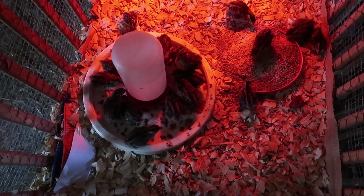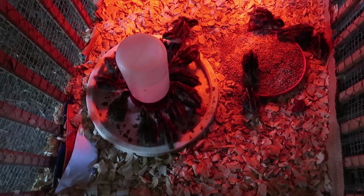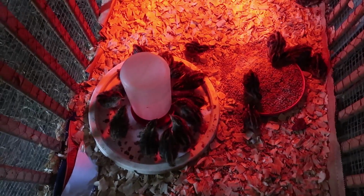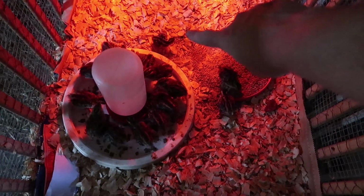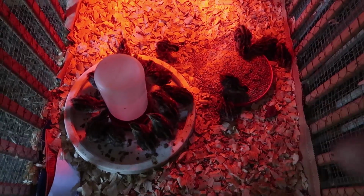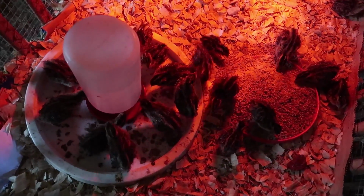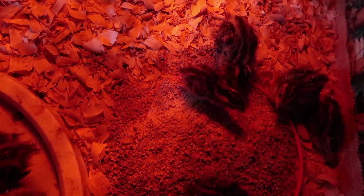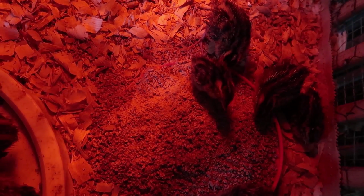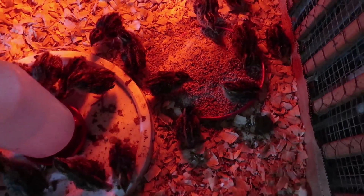I was noticing something this morning when I was watching them as they all came to the new water, that we have a runt. We have a very seriously undersized chick. Huge difference in size between that one and all of the others. Just look at that. It's like it's a whole different species or a whole different age. It's tiny. I'm wondering if that's the one that I had to help.